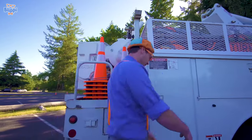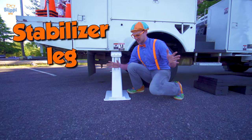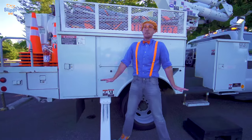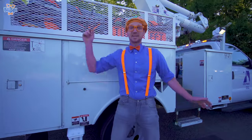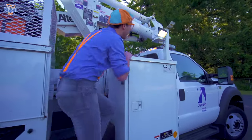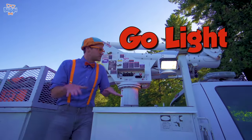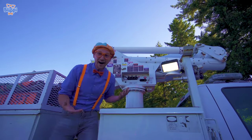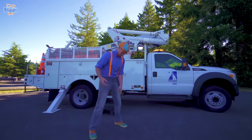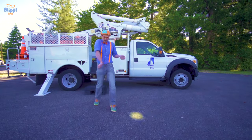Oh, look down here. Whoa, this is a stabilizer leg. They go down and stabilize the truck while the operator is really high in the sky in the bucket. Okay, let me show you up here. Wow, look at this. This is a go light and it moves, see? Okay, check this out. It's like a spotlight. Watch. Whoa, it's kind of like a disco light.